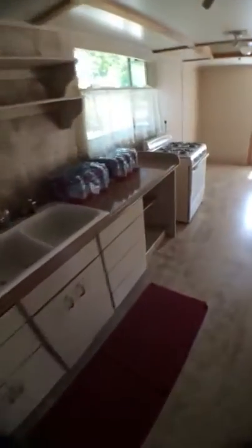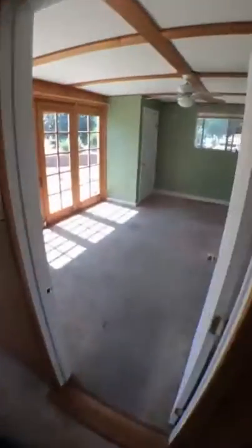So this is a 4-bedroom, 2-bath home, 1,700 square feet. Looks like there's actually a second kitchen here. So this could be great for rental potential or like if you had guests staying. It's a little bit funky of a layout with this. There's another bathroom. This is the master. Good size closet, but no bathroom.